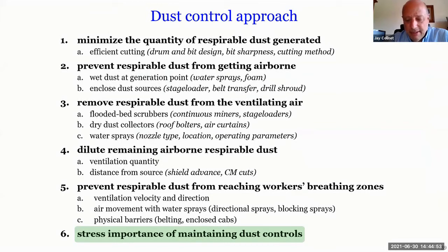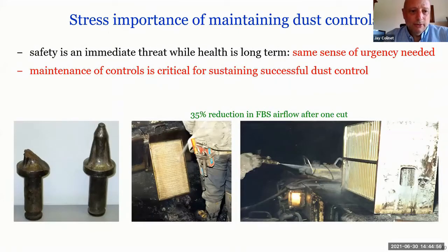And finally, stressing the importance of maintaining controls. I've worked in the health area for most of my career, and you can see the difference between a safety item and a health item. With safety, if a piece of roof rock is hanging, the miners will immediately work to take that down. However, if a hose to a water spray is busted, they just might turn the water off and say, well, we'll let maintenance get that at the end of the shift. So there's not that same sense of urgency, but there needs to be. It's critical to maintain the controls for sustaining the best dust exposure for your workers.